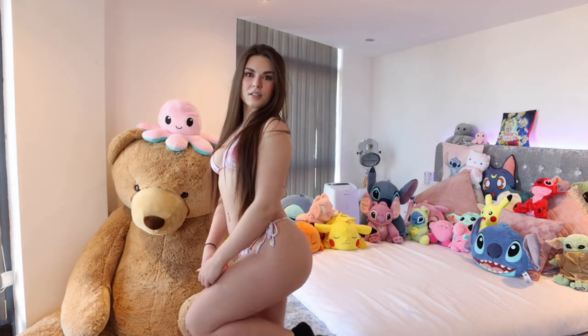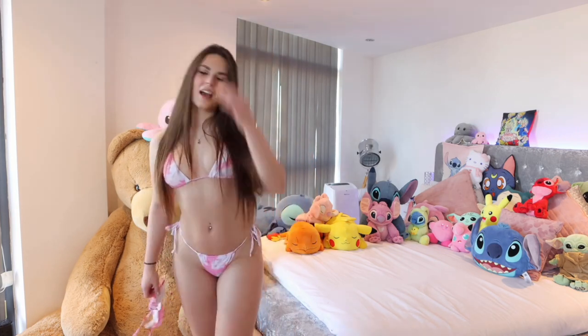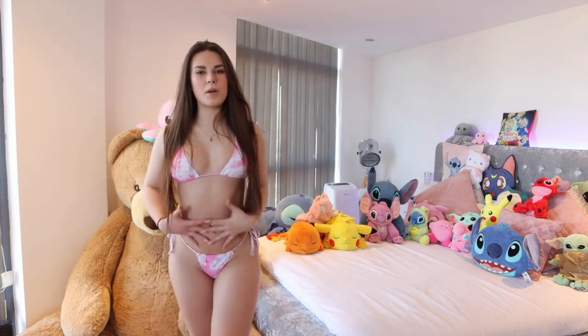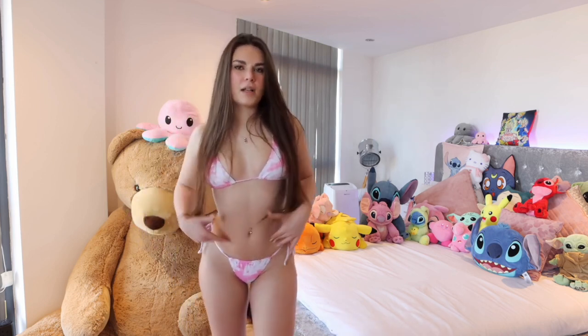Yeah, I think it goes really well with my black socks. No, I'm joking. But yeah, I really like it. I really like those body chains that people wear as well. I'm not sure if you guys have seen, but people wear body chains, like little butterfly ones, that kind of stuff. I do have loads, but I'm not sure where they are.